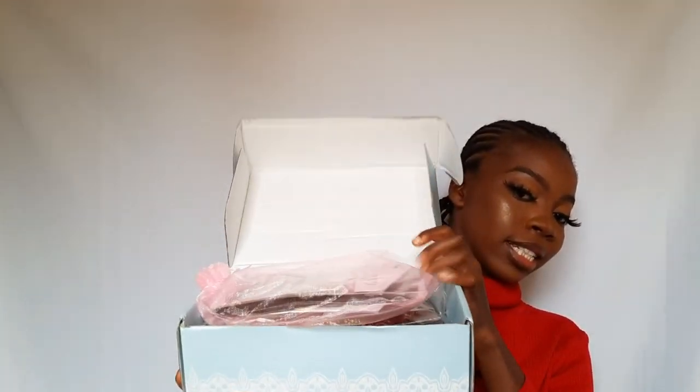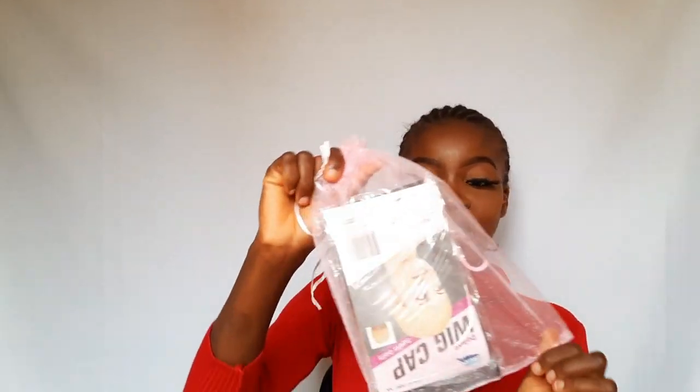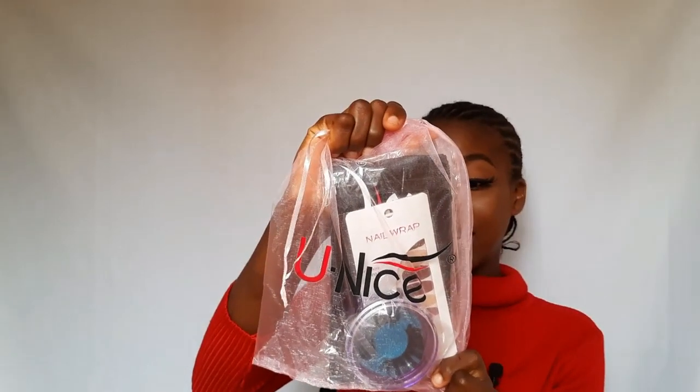So I love the packaging so much. I'm going to be opening it right away. So this is the hair. This is the pack. When it is opened, I'm going to be showing you guys what is in it right away. The first thing inside is a gift wrap. I think this is a gift in the hair, and I'm going to be opening it right now. This is a scarf, I think, from UNice. Those scarves that you use to lay down your edges when you are doing your frontal. This is it. And then this is a stocking cap. I'm not putting on one, so I'm going to be putting on one right now.